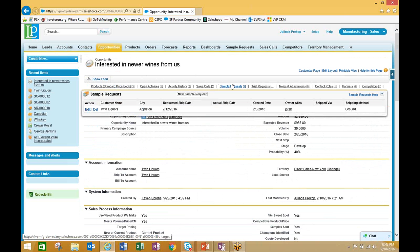So again, just by moving around in this navigation, I can see what it is. I have a ship date scheduled of February 12th. And I also see that I do have a trial request in here for Crown Royal. All right, so I know that oftentimes demo data doesn't make a lot of sense, but what we're trying to do is just give you a good idea of what is possible and how that information is actually visualized here for, again, the ease of use of that sales rep.